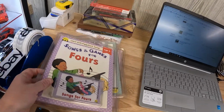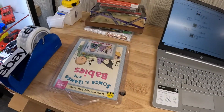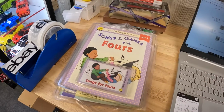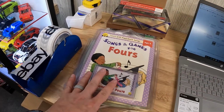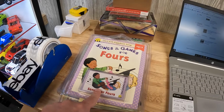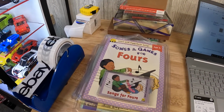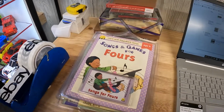They are songs and games for 4s, for 3s, for toddlers, and for babies. So 1, 2, 3, and 4 cassettes with the songbooks and everything as well. I picked these up at Goodwill. I think I paid $1 each for them. They've been up for quite a while, before I had the shed, so more than a year, probably a year and a half or more. They sold for $24.99 plus media mail shipping.